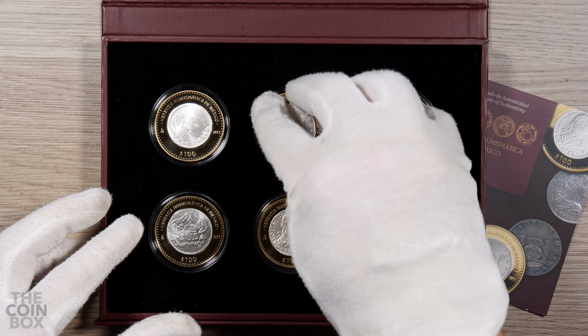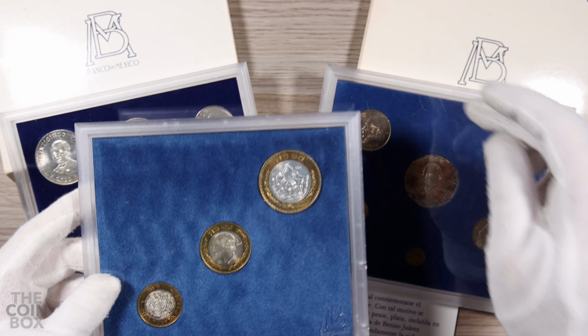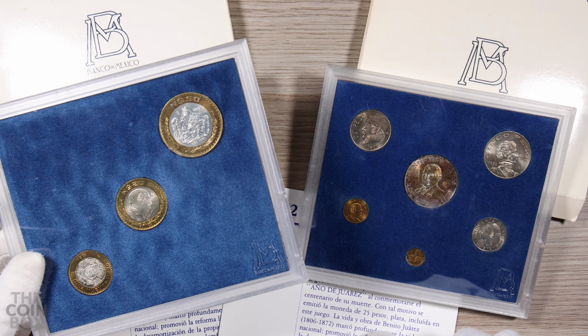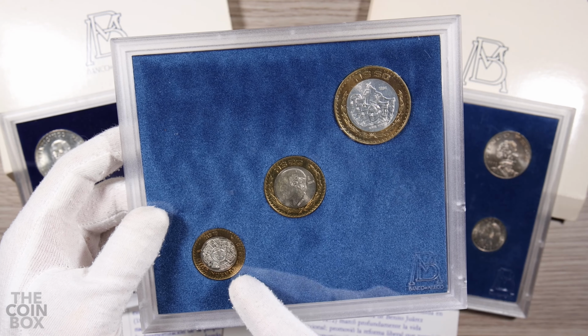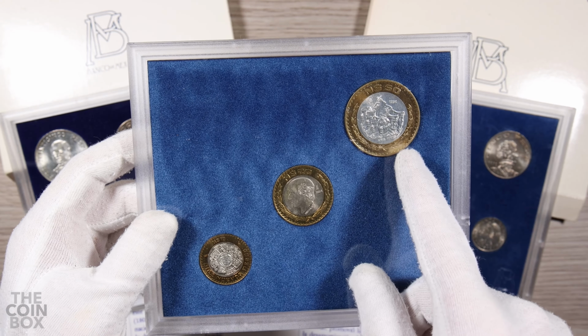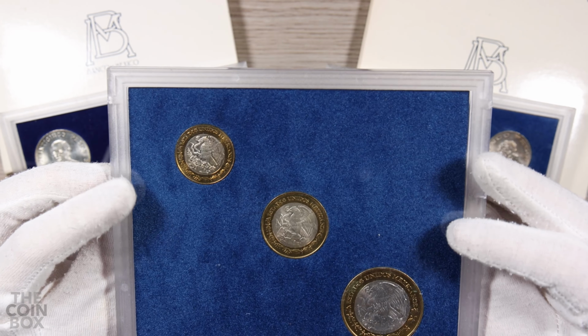At number 6, I have these blue Bank of Mexico yearly mint sets, like the one on display at the beginning of this video, and these are available from 1970 through 1999 in this presentation, which come in a white box with a sort of COA here, and the coins from that year. And this is a 1994 set with the 3 Nuevo Peso coins with silver centers, which are really pretty.